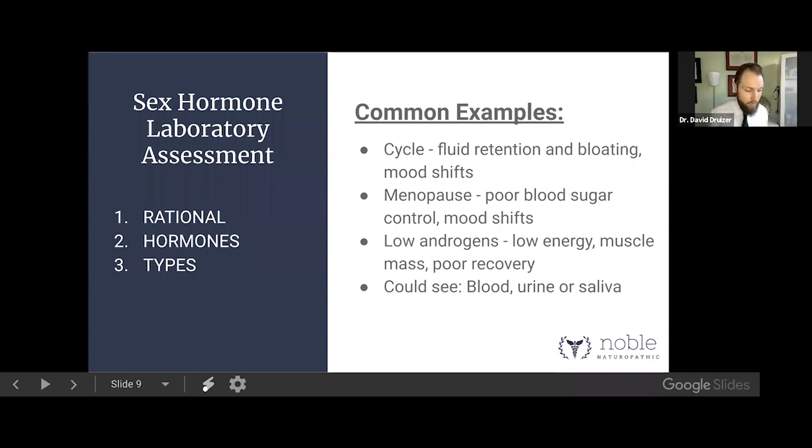You have probably noticed with your clients that they can experience weight change in a significant manner at different times in their cycle if they're premenopausal. That can be because of fluid retention and bloating. It can also be because of overeating and increased consumption of carbohydrate because of emotional eating. Sex hormones play a significant role to mitigate those issues that can occur if the hormones are out of balance.